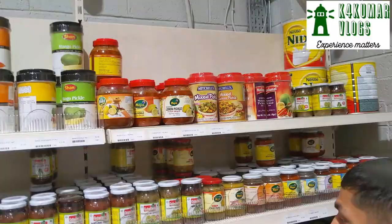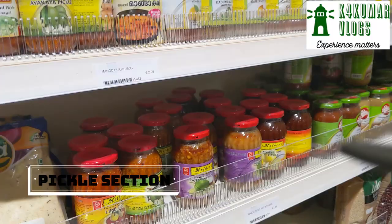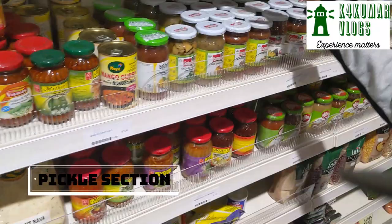Over here we have the pickle section. The pickle section consists of all different types of brands. Below here we can see all the Double Horse. Here we have Double Horse prawn pickle, lime pickle, hot and sweet dates, etc. Same with the Mile, we have lemon pickle, bitter gourd pickle, prawn pickle. Then different brands, we have Grandma's, we have Mother's, we have Shan, the big packets.